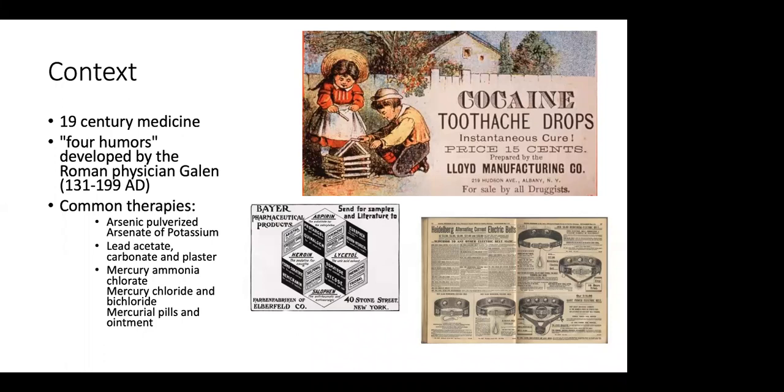This theory was the dominant theory for the next 1600 years. And it was carried forward to the 19th century when Ellen White wrote about drug usage. In addition to this theory, there was another theory called the miasma or miasmata theory, whereby disease is a result of bad odors that you breathe in. And when you breathe these in, they result in disease, they result in rashes, headaches, and so on. So these were the dominant theories that were applied in the 19th century context in which Ellen White wrote.